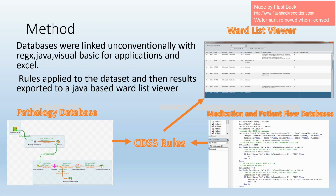The way I did this was I linked all the databases together. Because I only had 12 weeks on this project and it's just a scoping study, I couldn't build a full database, and I ran into a lot of trouble along the way. So I got the pathology database, the medication database, and the patient flow database, and linked them all in an Excel spreadsheet just using macros with Visual Basic for Applications.